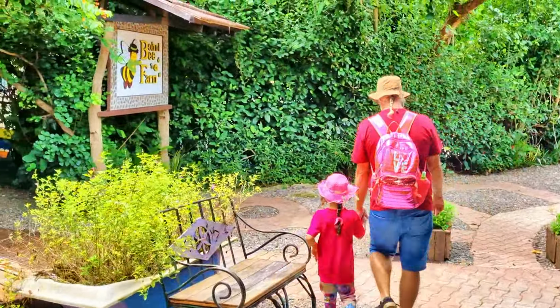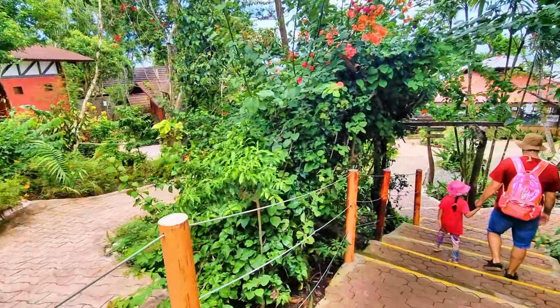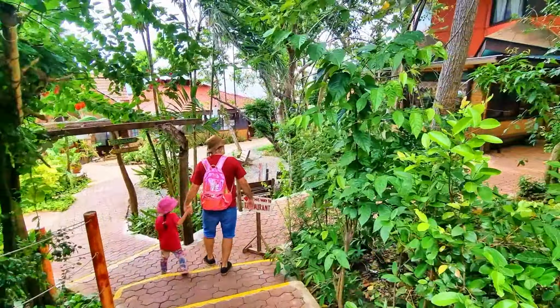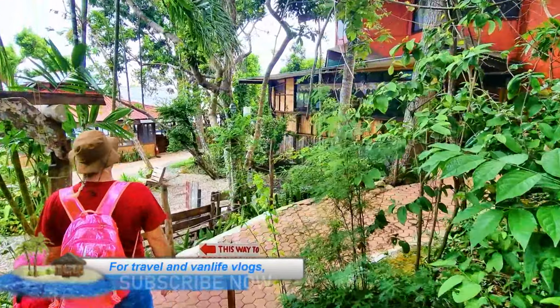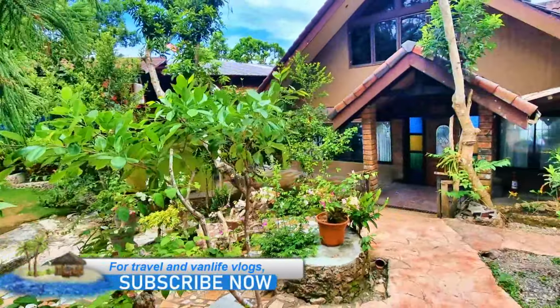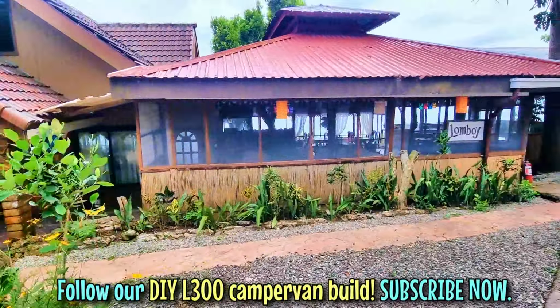May 2022, we rode a scooter to the Bohol Bee Farm, but we didn't see any bees. Unfortunately for us, the farm was undergoing construction, so guided tours have temporarily been put on hold. The good news is, they did not charge us the usual 30 pesos entrance fee, and we were free to explore on our own.